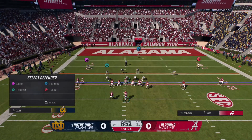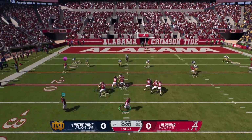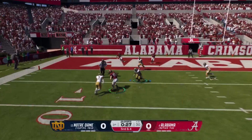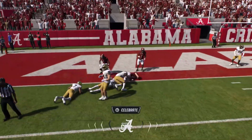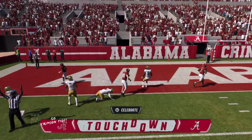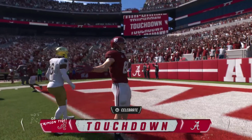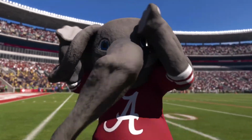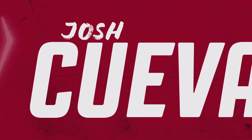It's 3rd down. Out of the gun now on 3rd down. Looking to scramble. On the run here. Lets it go. Grab near the sticks. It's Cuevas. And he'll take it into the end zone. Touchdown. Crimson Tide. That is a dream start for the offense, but what an opening possession.